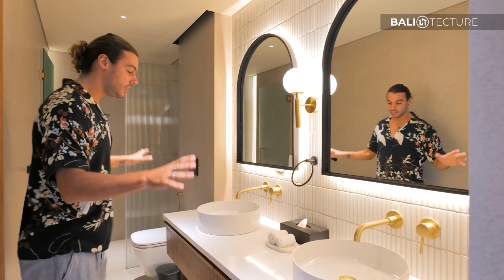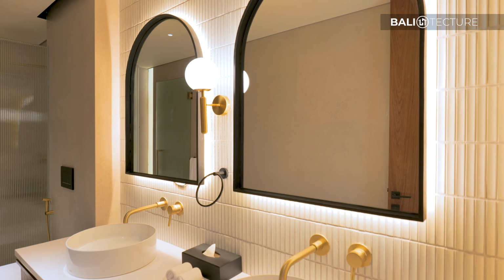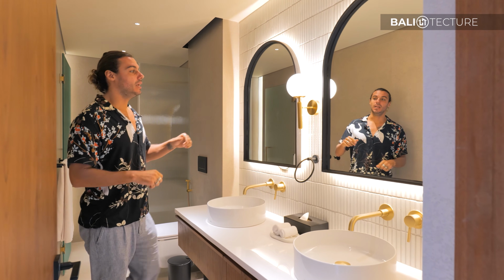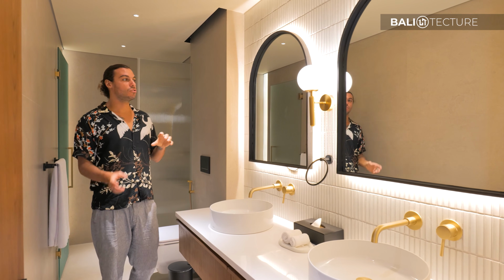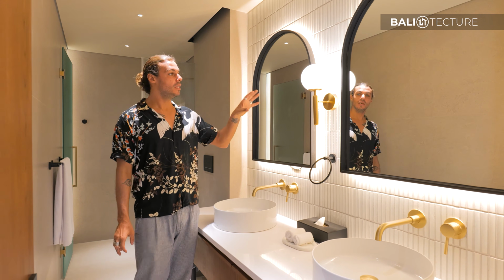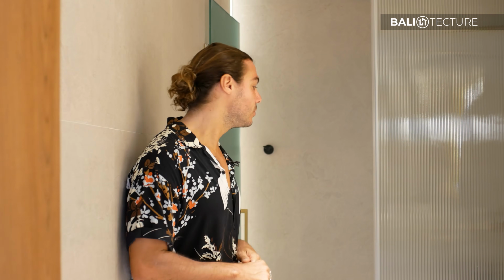And then in front of me, this double basin top and these two arched mirrors, they give a bit of Mediterranean touch again. And again, guys, the lighting in this villa, it's really peculiar because there's so many types and it's so modern. You see the LED work, it's really good. And then this wall light, different than the other lights in the house, gives really modern touch, and it's really curious how many types they use.